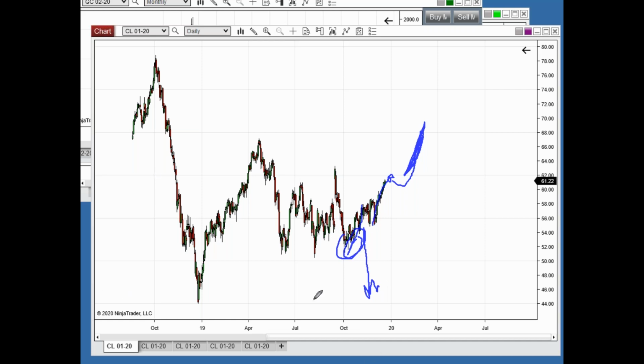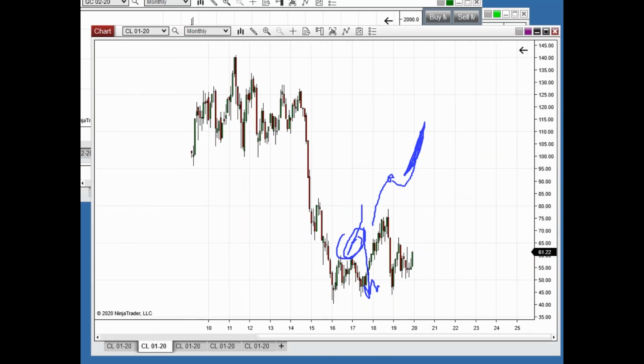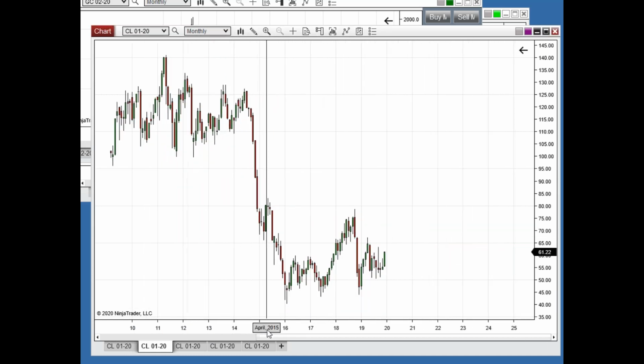Let's go up to the larger time frame on this. War should do a good job of pumping up oil. Well, yeah, that could do it. So here's our monthly time frame on oil.